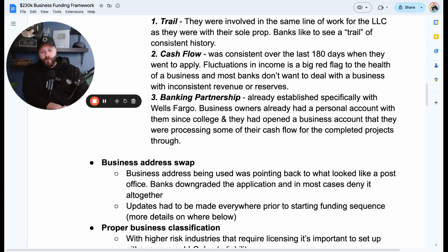The first one was a trail, which is what you see right here. They were involved in construction, specifically roofing, even with the sole prop. That's important to note because the line of work continued being the same venturing into the LLC, which was something that the bank wanted to know. Hey, is this a completely brand new business that we're doing? Or is it a carryover? No, it's a carryover. Okay.